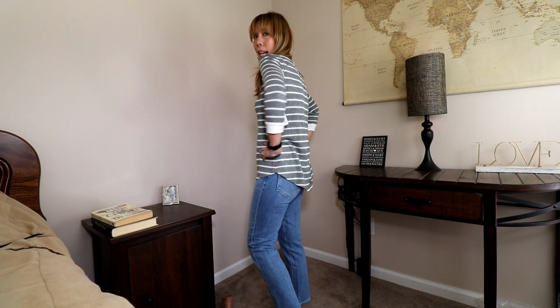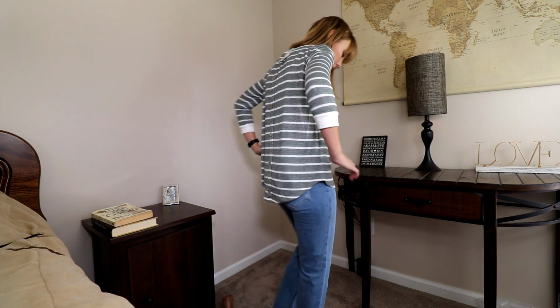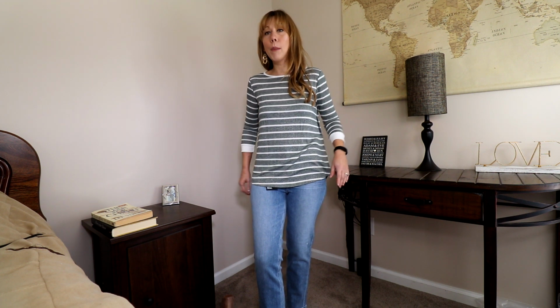But I mean, I like it. I like the button down back detail. I think that's always cute. So this may be just a matter of price, though. Usually people tell me that when I'm not completely excited about something, I probably shouldn't keep it. And you know what?